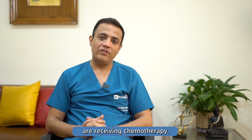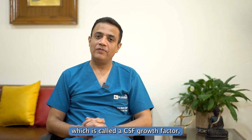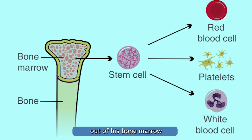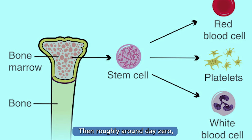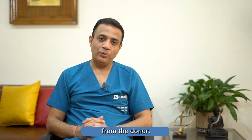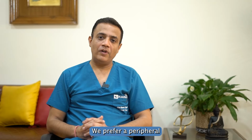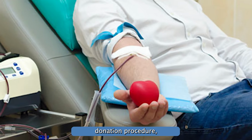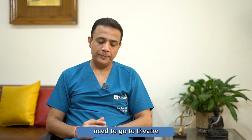Simultaneously, as these patients are receiving chemotherapy, the donor receives a medicine called GCSF, a growth factor, to stimulate the stem cells out of his bone marrow and bring them into circulation. Then roughly around day 0, which is the day of bone marrow transplant, the stem cells are collected from the donor. There are 2 ways of collecting stem cells. At our center, we prefer peripheral blood stem cell collection, which is just like any other blood donation procedure, a little bit different, but it is done in the blood bank. The donor doesn't need to go to a theatre.